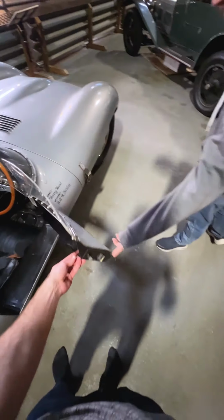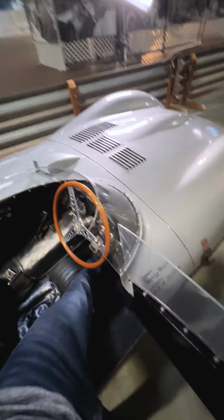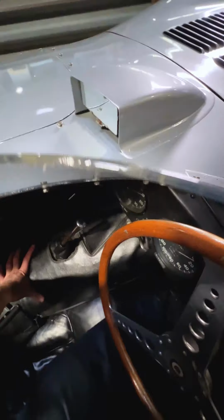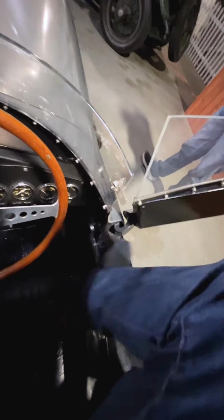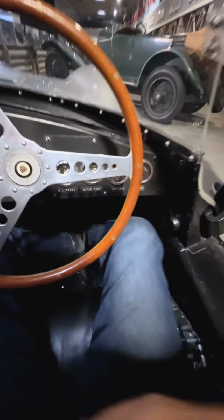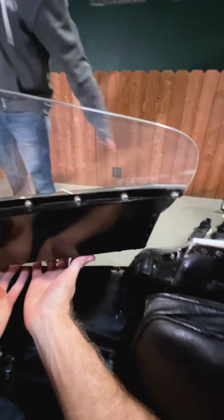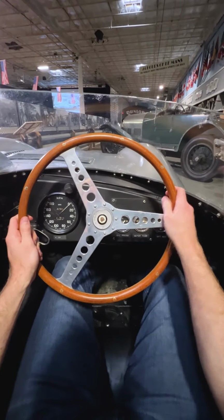Next, hand the door off to your friend to hold it open, don't forget to say thank you, and step in with your left leg. Try to get that all the way past the steering wheel and then place your hands on the transmission tunnel in the back of your seat to hold yourself up. Then slowly bring your other leg into the footwell before lowering yourself down into the seat. And lastly, hold the latch open as you close the door behind you. Congrats, you're now sitting inside a Jaguar D-Type.